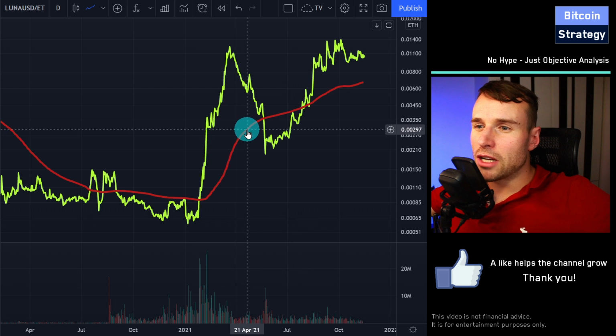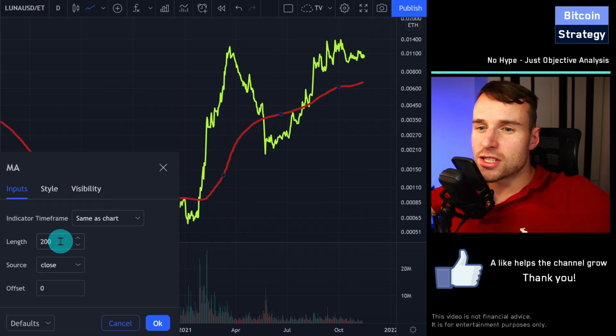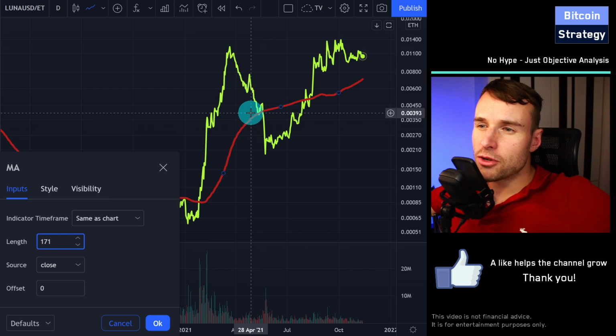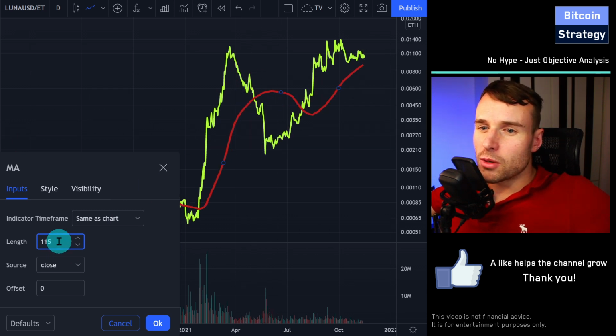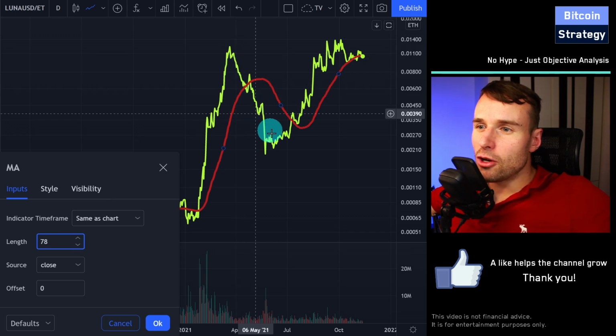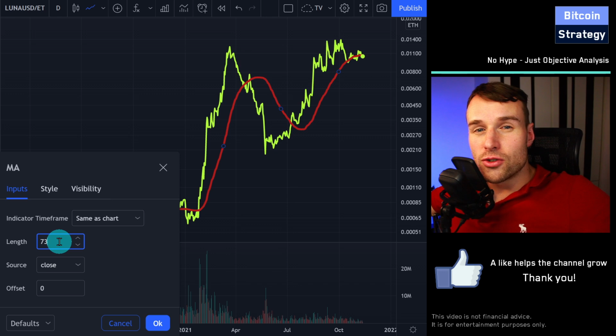We can draw a moving average and then try to find the best duration that matches this asset. And so the idea is to always be in the market when the price is above the moving average and to be outside of the market when the price is below the moving average. And so we want to shorten this moving average until we can exit here fairly early and until we can enter here fairly early as well, but without getting too many wrong, noisy signals due to the volatility.